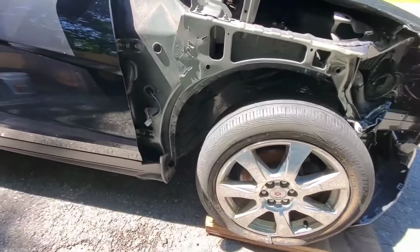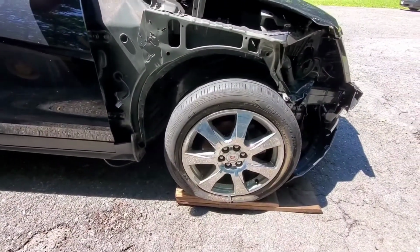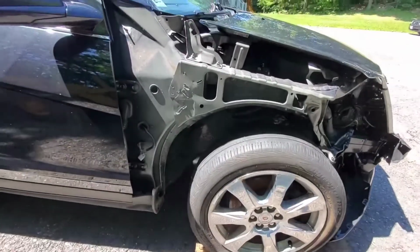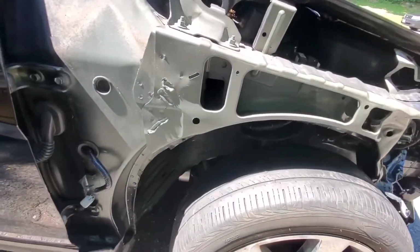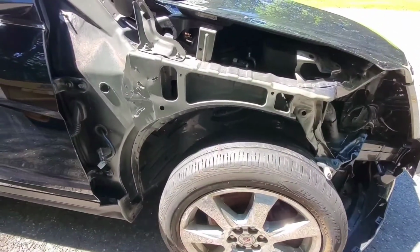So the lower control arm is bent. The lower ball joint is ripped out of it. That's why the tire's ahead. So it's going to need a few more parts. I got the suspension, all that stuff, which I want to put in today, see if we can get this into the garage so I can start tearing it apart.